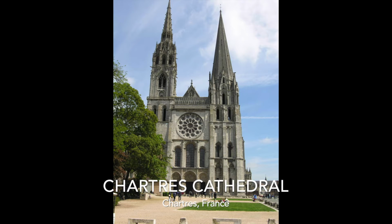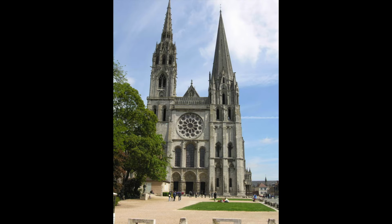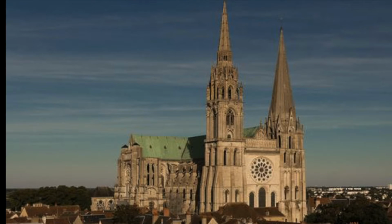Chartres Cathedral, located in the town of Chartres, in France, was built during the late 12th and 13th centuries. There had been previous churches on the site, but the one which stands today was erected after a major fire in 1194. The cathedral is widely known for its Gothic elements and architecture, and has an interesting mix of early and high Gothic style. The cathedral has a longitudinal basilica form and transepts that were constructed after the fire.